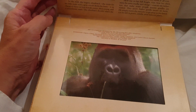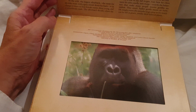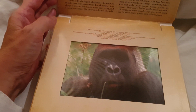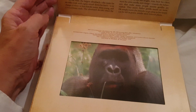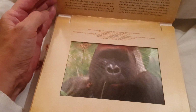When danger, usually in the form of an outside gorilla, does approach and pose a threat to the family, the silverback will protect them at all costs. He'll rise to his full height, roar, beat his chest, wave his arms madly.